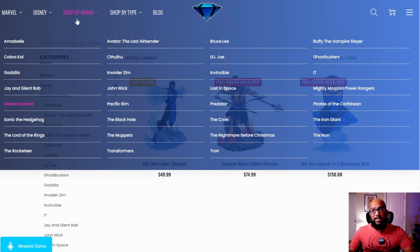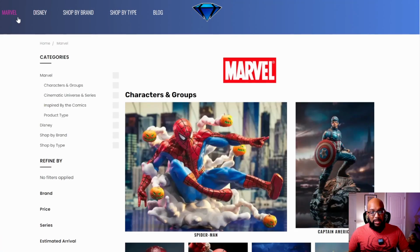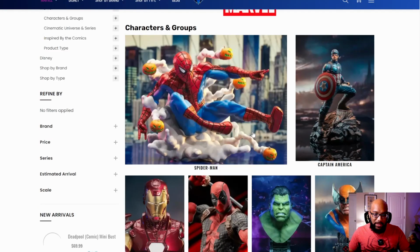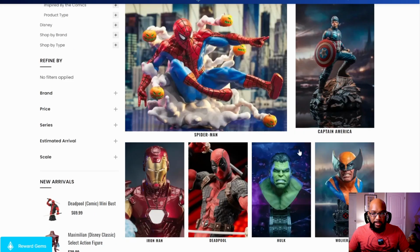So Diamond Select is one of those brands that you don't see a lot of in the stores that we usually go to, the Targets and the Walmarts. You'll see some things scattered here and there, but by and large, we don't really see a whole lot from Diamond Select inside those big box retailers. And hopefully that can change. You know, space is an issue, but you know, it is what it is. But yeah, I'm going to wrap it up here.